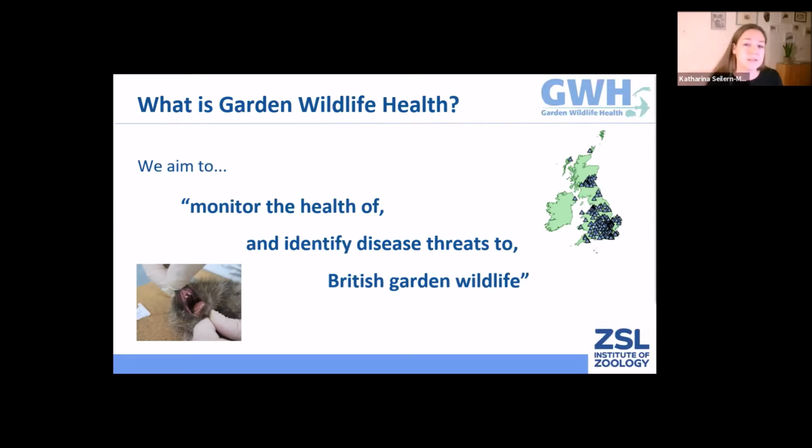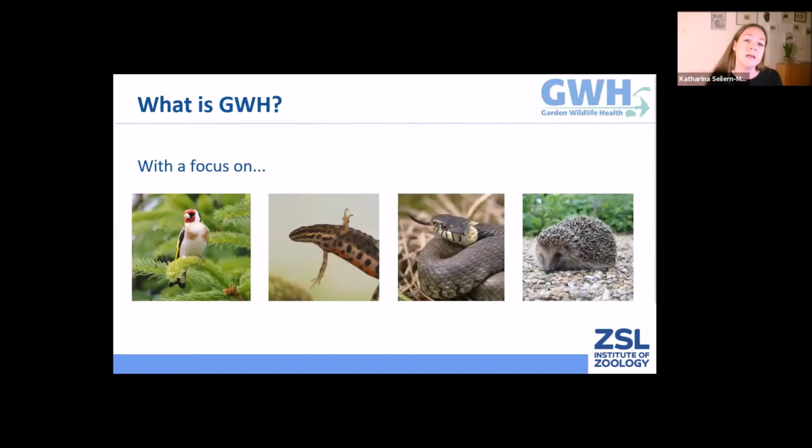And this can vary in scale, of course, from providing individual members of the public with advice on what they can do in their own gardens to reduce a certain disease threat, up to developing national mitigation strategies to deal with, for example, any invasive species or new pathogens that might have come into the country. So the species that we are focusing on in general is garden birds, including birds of prey, as well as amphibians, reptiles, and the hedgehog is the only mammal that is involved in our project.